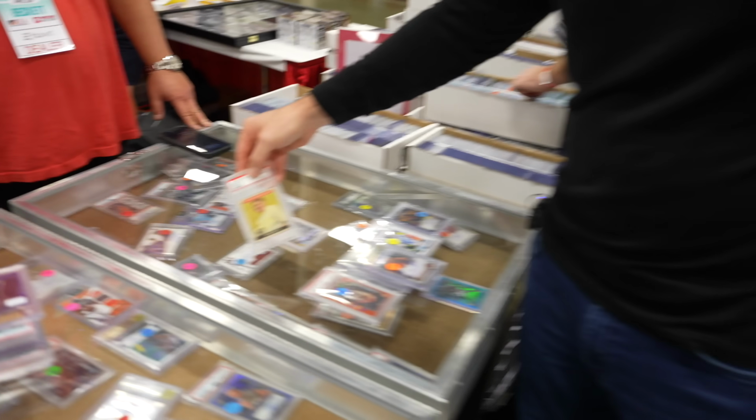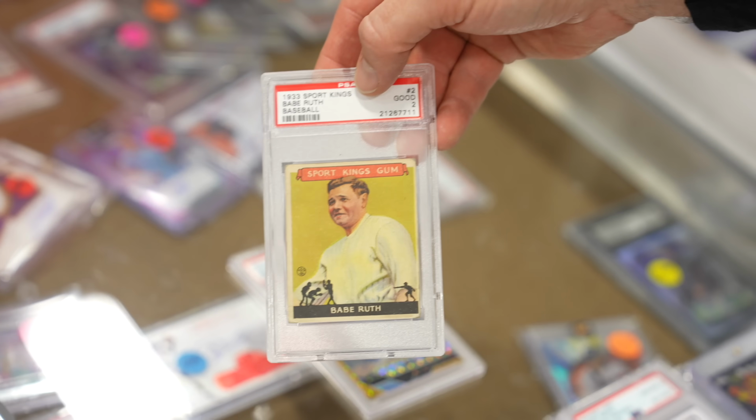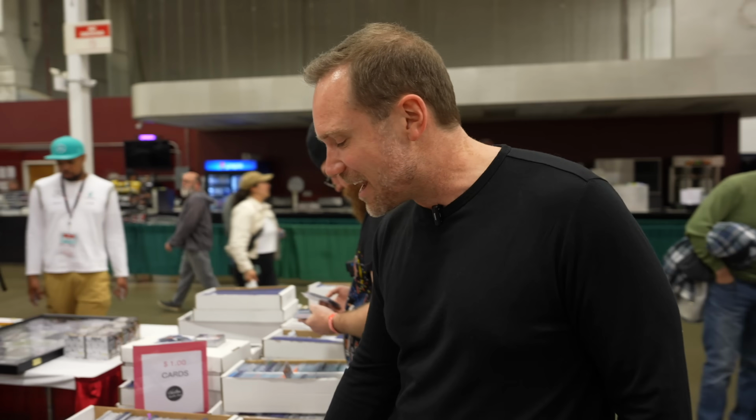I'm excited about that. I know there's a lot of people out there in the audience right now that are probably going, Geoff, why did you trade away Babe Ruth? Why are you trading away a beautiful, iconic Babe Ruth card? And I do love it. But you know what? I also have a love for these. I've got a love for Kobe. I've got a love for Messi. And I've got a lot of excitement around Jackson Holiday this year.